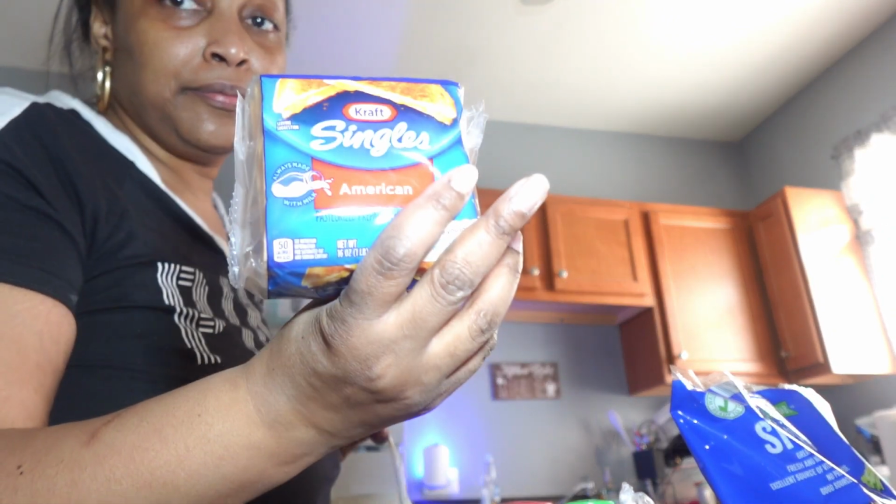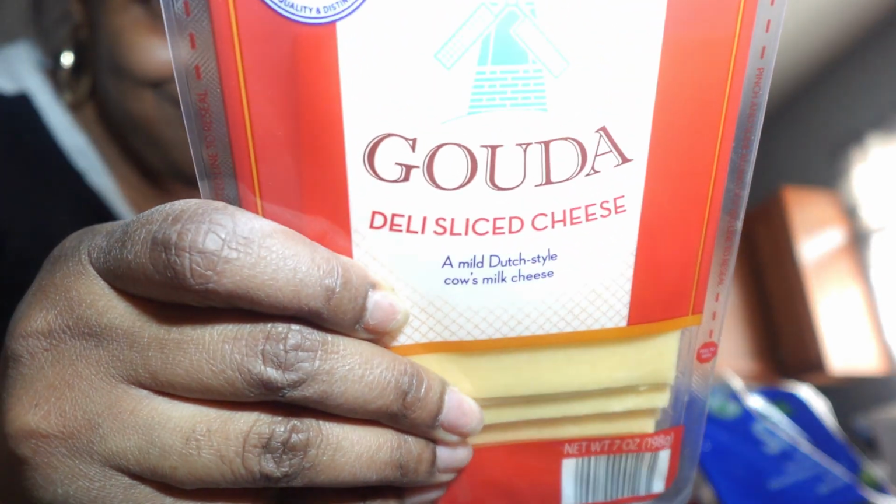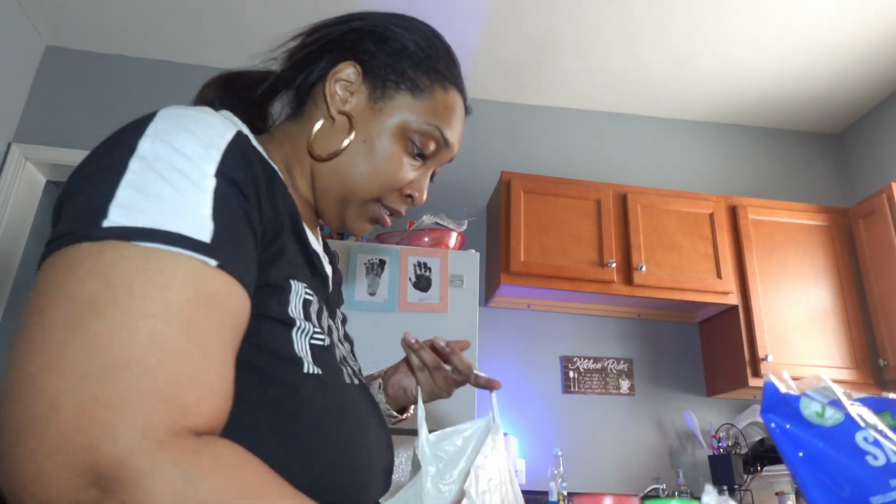I got some corn, frozen corn. American cheese. I don't know what these are. I got two packs of these. Gouda. Sliced cheese. Oops, sorry. I don't know if the light is on.